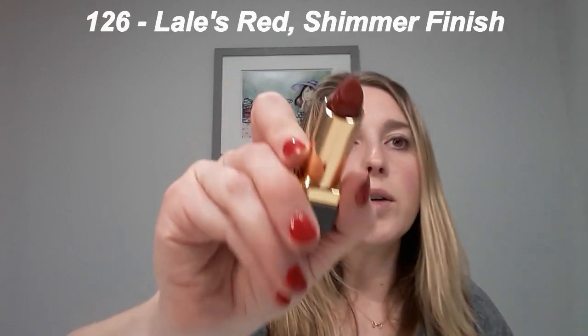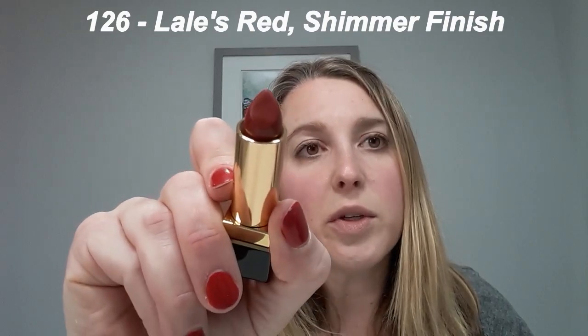And the last one I have is Lale's Red. And you can see, I've used this one, you can see some of the shimmer in this one as well. This one also looks to have some pink micro glitter in there. And again, it's not a lot, but I do think it's a little bit more noticeable on the red than it was on Honey's Nude. And I believe this red looks to be more of a berry red to me. So I think it's kind of like a boysenberry type color.